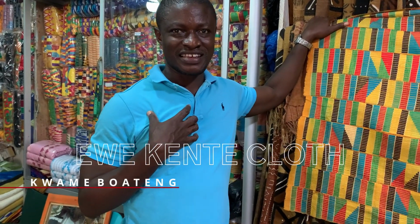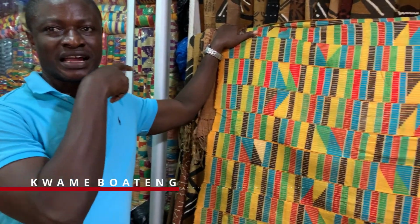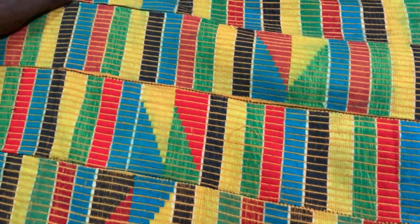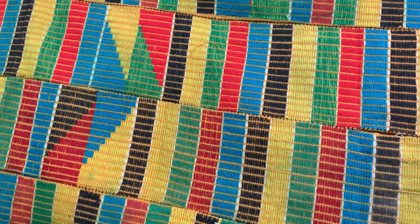Kwame Boateng. I'm a native of Asante region. But this Kente that I'm going to talk to you about is an Ewe Kente. The colors are looking like an Asante Kente, but it's not an Asante Kente. It's looking like an Asante Kente because the Ewes took the colors of the Ashanti ones and then added it to theirs. Their Kente is adding to.